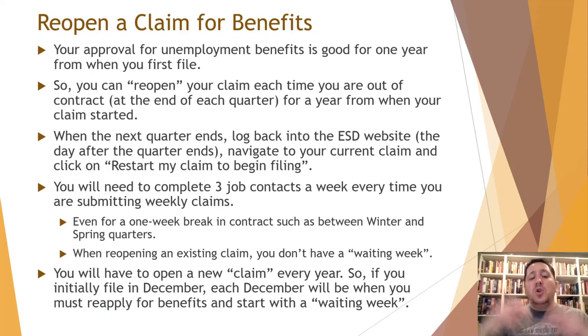So you have to open a new claim every year. Okay? So whenever you start is when you're going to start every year. So for me, it's in August at the end of the summer quarter. If you start in December at the end of the fall quarter, you'll start every year at that time. And that's when your waiting week will be every year.